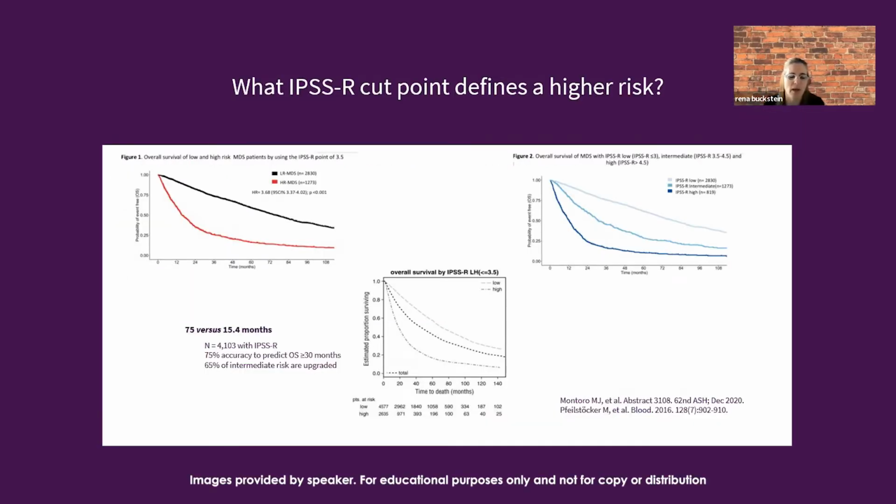So, it's always difficult to know what to do with intermediate risk patients. And in the last few years, there seems to be a way of perhaps dichotomizing risk scores, at least using the IPSS-R, and predicting who's going to do well and who's not going to do well. We first had a hint of this from Dr. Pfeilstöcker's paper in Blood in 2016, where this threshold of less than or equal to 3.5 seems to separate the good actors from the bad actors with regards to survival.